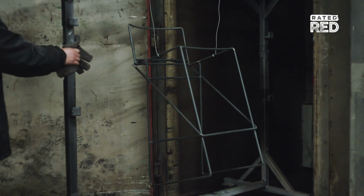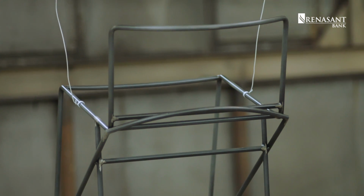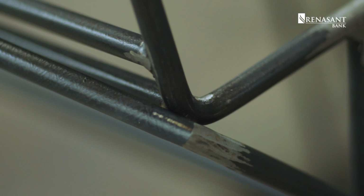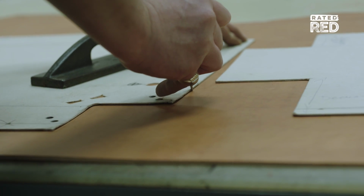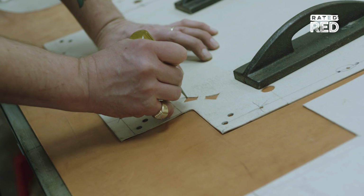We do powder coating on the base. It's just a more durable way of coating it. Sometimes we'll just do a clear coat, but it doesn't flake off as easily as a clear coat painted on. So then we'll bring the base back here and we'll assemble the whole thing and we'll lace the leather on and we'll be done, ready to go.